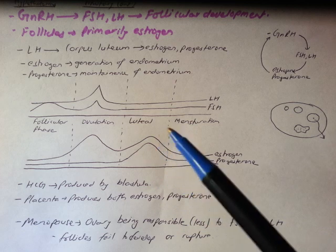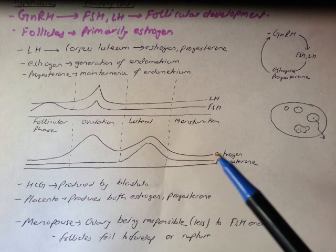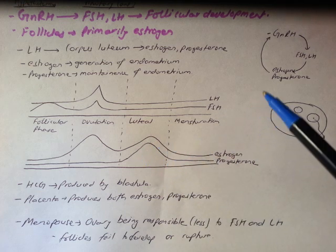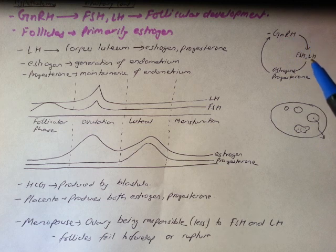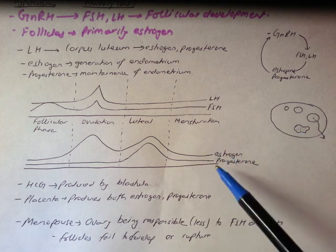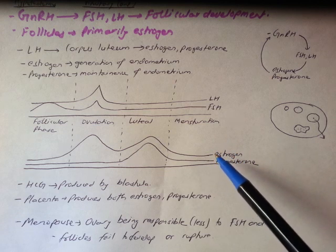That's conception. So the primary cause of this breaking of endometrium is that the increase in estrogen and progesterone provides a negative feedback loop, and there would be less of this luteinizing hormone to maintain the corpus luteum. And the corpus luteum was the one producing estrogen and progesterone, and now there's nothing to maintain it, so there's going to be less estrogen and progesterone, and that's why the endometrium layer will fall apart.